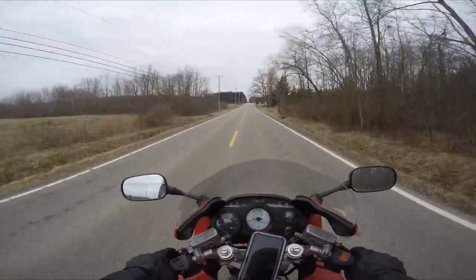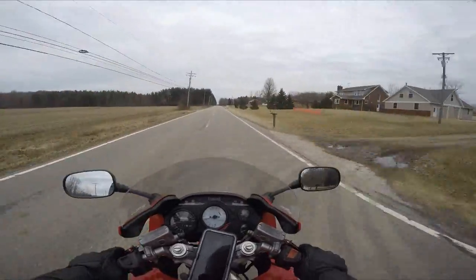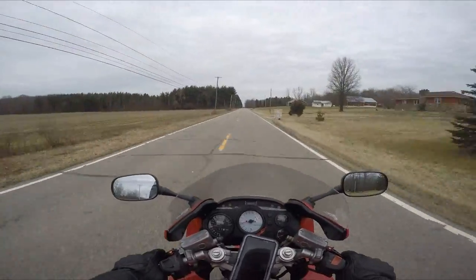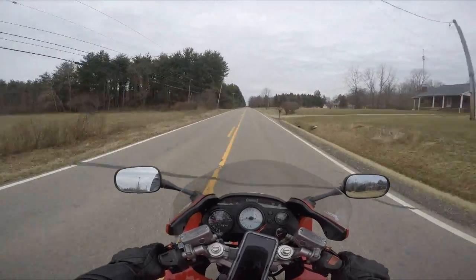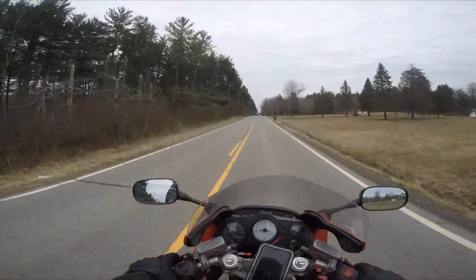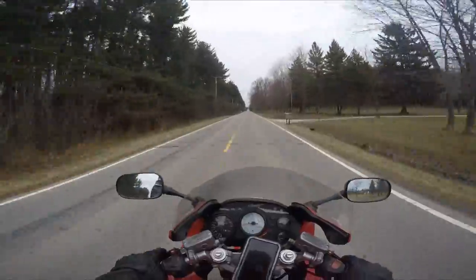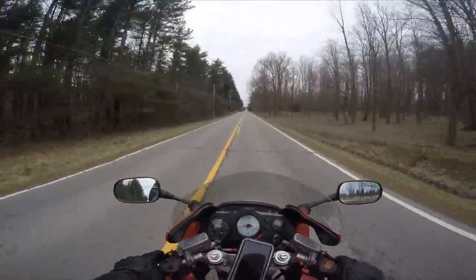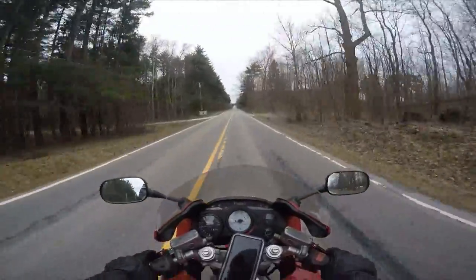Some of the minuses: I've got some cracks and scuffs and stuff in the fairings, and I'd really like to replace them, but because it's a 22-year-old bike, it's not like I can just run out to my local Honda dealer and order new ones. Even most of the aftermarket fairing manufacturers aren't making ones for this bike. That's probably the biggest minus.